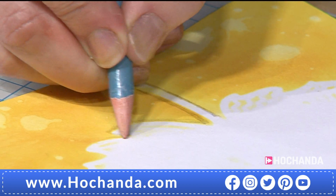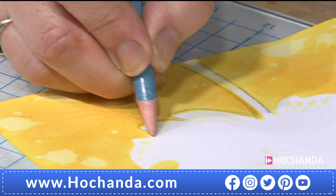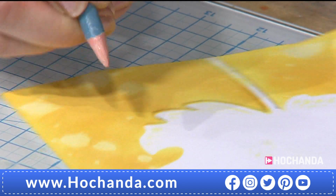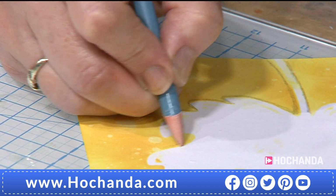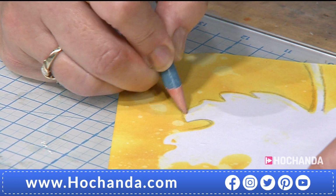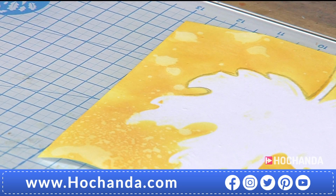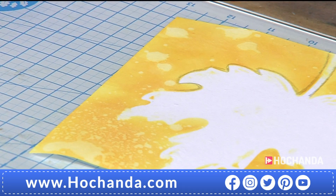Okay, so I'm just going around the edges like so. Nice. Okie dokie, and I'll just go a little bit further, and then just show you what I mean by just blending it out, because it's a watercolour pencil. Yeah. There we go, and then just taking a spot of water.